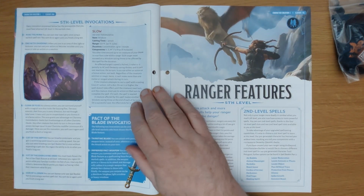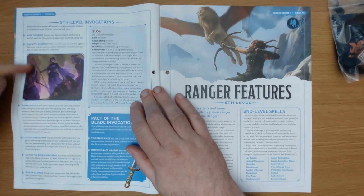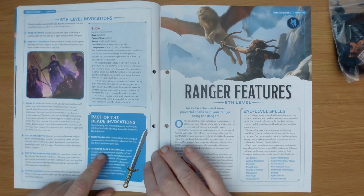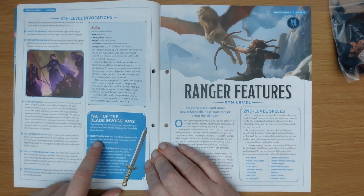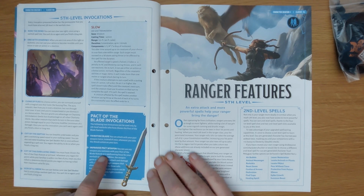And then we've got eldritch invocations. So 5th level invocations, they've got the slow spell, and we've got a magic item here. The following 2 invocations can be used only by 5th level warlocks who have chosen the Pact of the Blade: the Thirsting Blade, and improved Pact weapon.